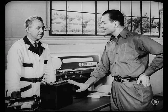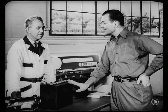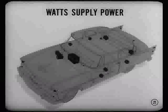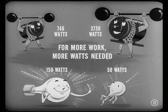This 12-volt battery is rated at 50 ampere hours. Our 6-volt battery had a 100 ampere hour rating. How do you explain that? Well, Jim, amperes are important, naturally. But it's really watts that supply power to do electrical work. Watts provide power to run motors, burn lights, work the accessories. When you want more weight lifted, you use a motor that's rated at more watts. When you want more light to see by, you put in bulbs of greater wattage, right?